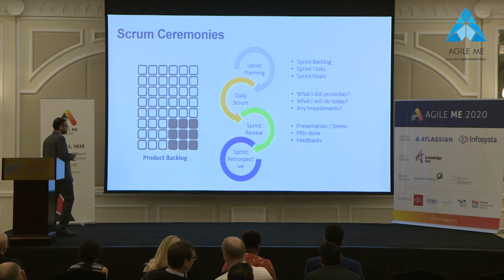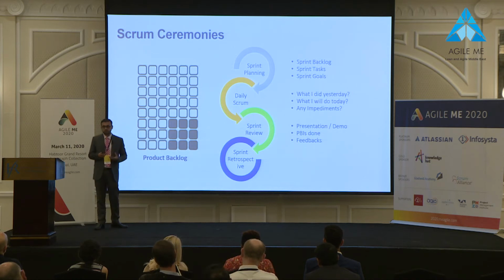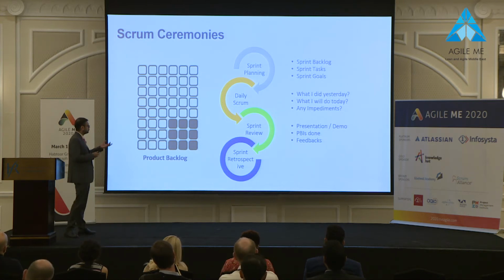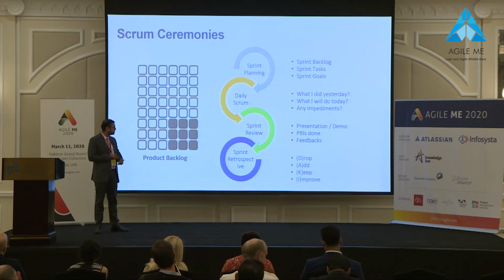You will have the sprint review, which is done by the team, of course. In the reviews, you will have presentations or demos of the product that is ready, or of the feature set that is ready, and you can showcase that to the product owner as well as to the business. And of course, you will have the next set of items that can be taken into consideration.